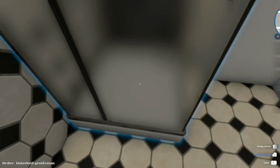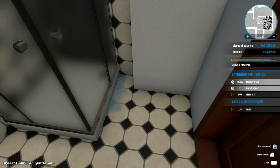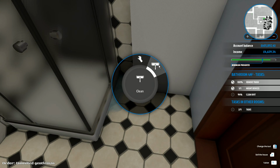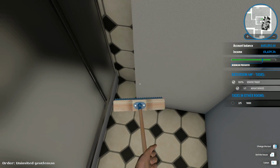So it's good practice. It's nothing like this. This is just one that will go on the wall in the bathroom. I will now go there. All I've got to do is take the old one off and put the new one on.